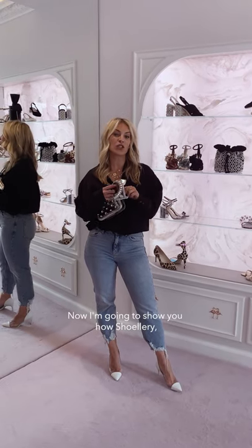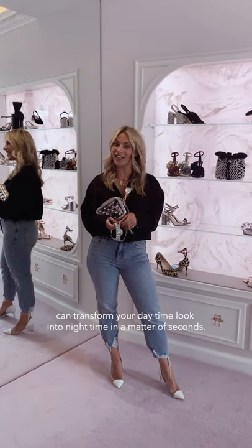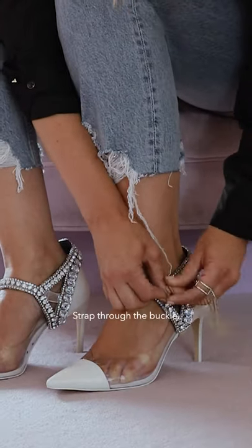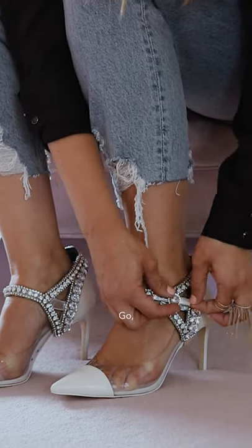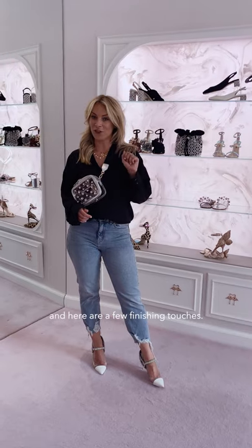Now I'm going to show you how jewellery can transform your daytime look into nighttime in a matter of seconds. This is so quick and easy. Slip your heel into the jewellery, strap through the buckle. I'm a size 39 and I've gone for a size 3. Go, and hey presto, I'm good to go. And here are a few finishing touches.